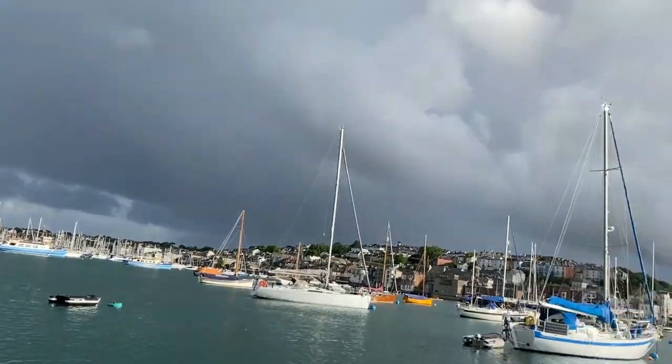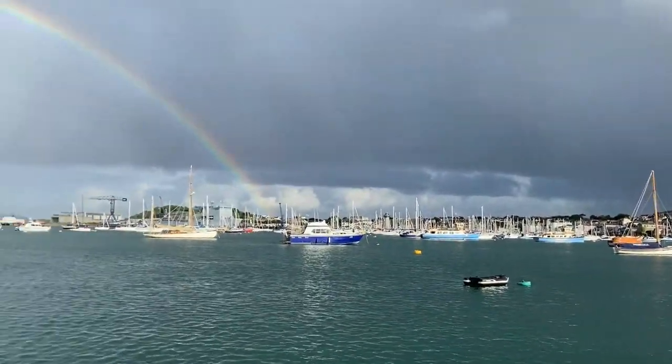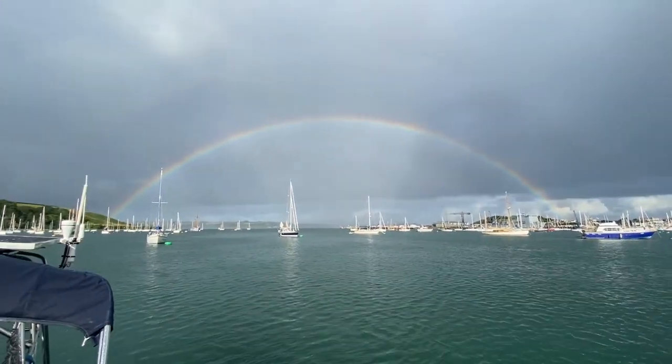Rainbow on a rainy day. Look at that. That's a beaut.